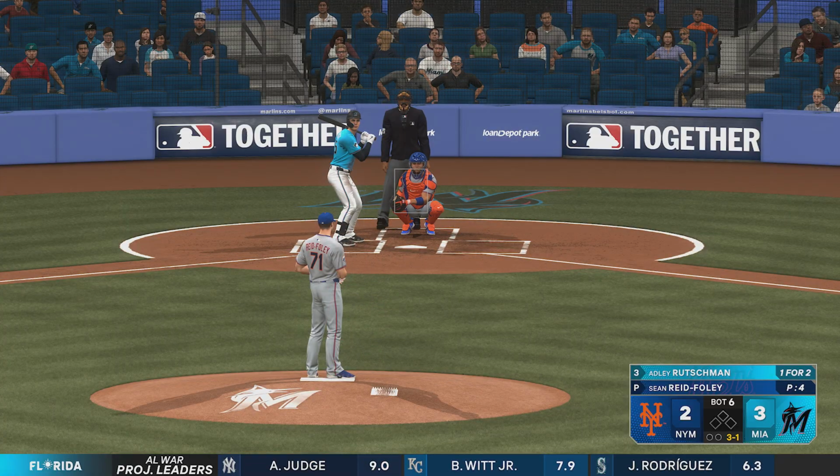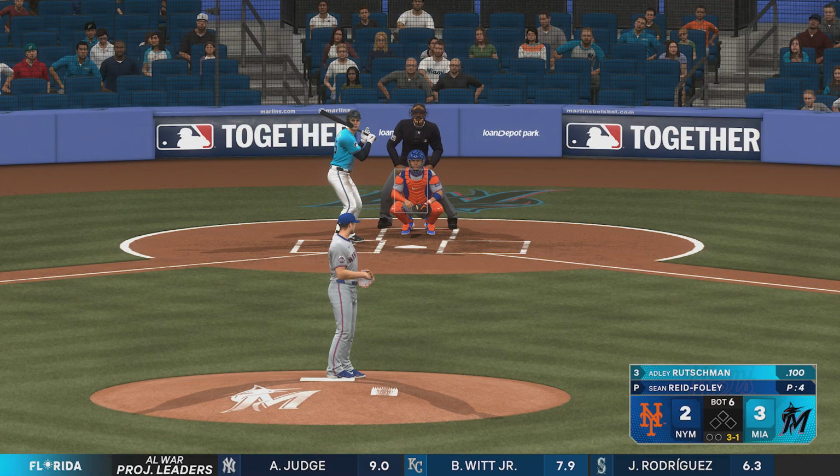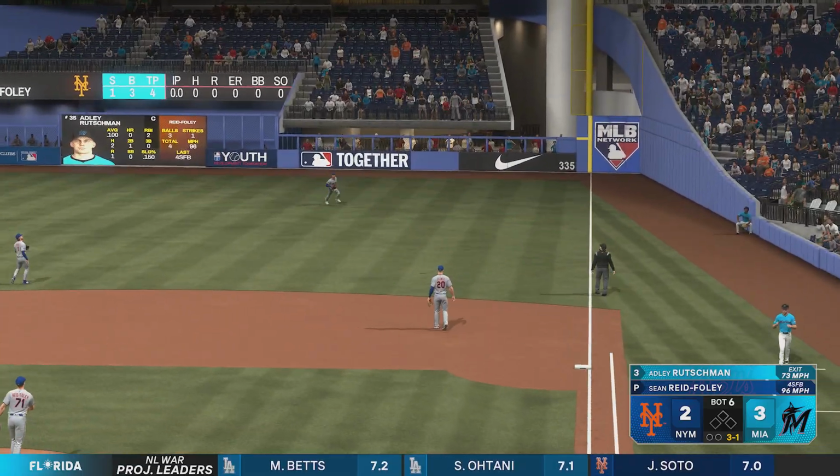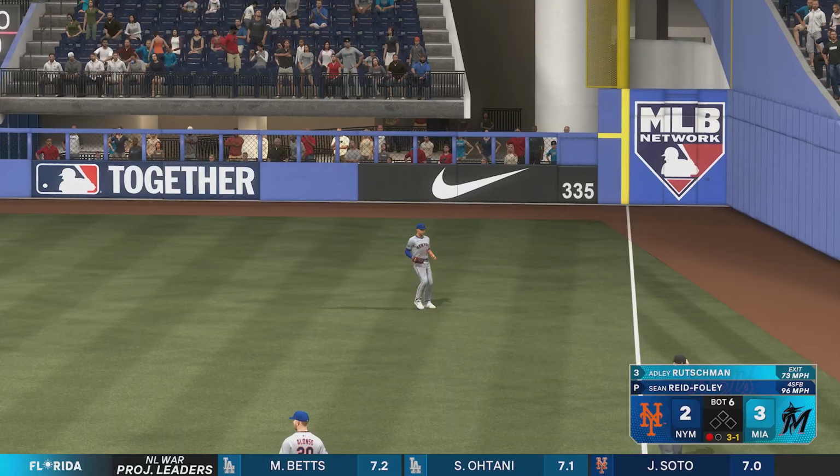Swing and a miss. 3 balls and a strike. 3-1. In the air, right field. And there's one down.